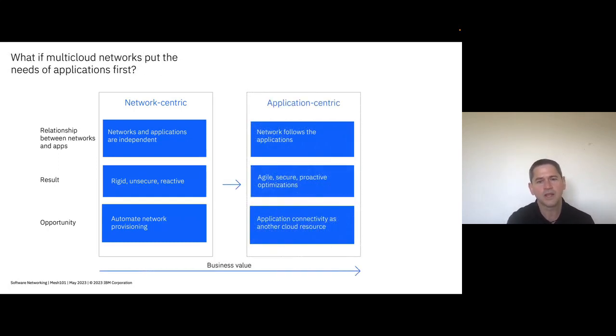But we believe that the business value here is in driving towards an application-centric solution, an application-centric overlay solution to be more specific, where the network is actually going to follow the applications wherever they go. So when we talk about application centricity, we don't just mean that the network needs to know about the application. You need to start with the application in the center of everything you do.